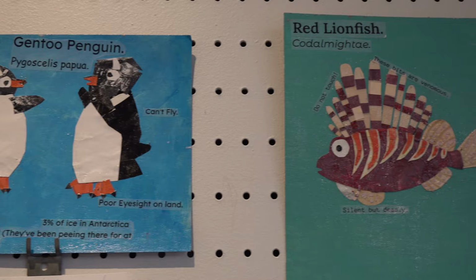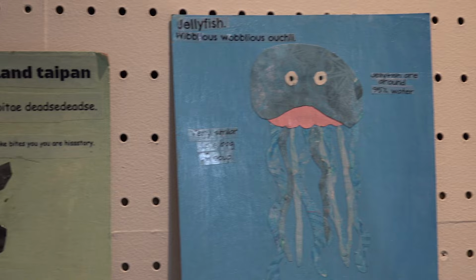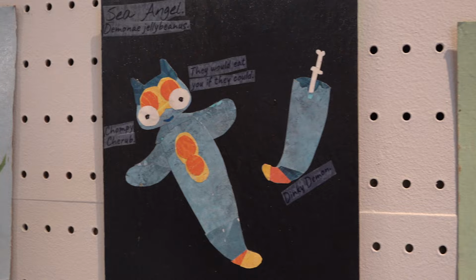And so these books had those in them and they were pointed out as like the most ridiculous animals or the most pointless animals because they didn't really have much function in the world. And the kids were tasked with recreating the illustration from the book.